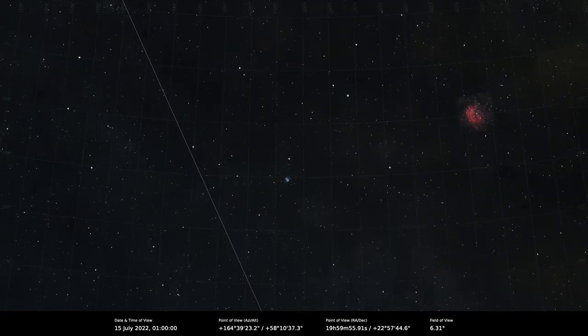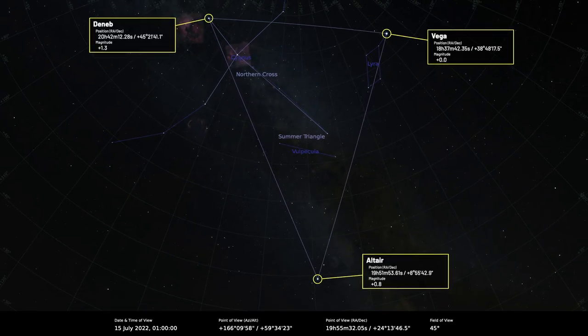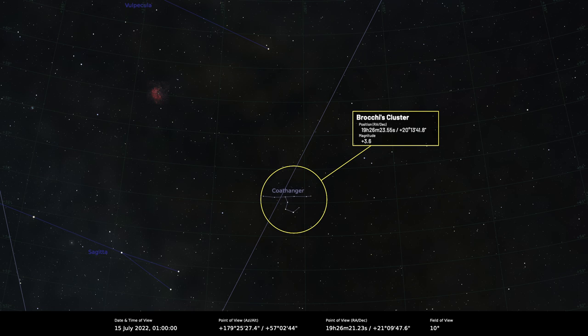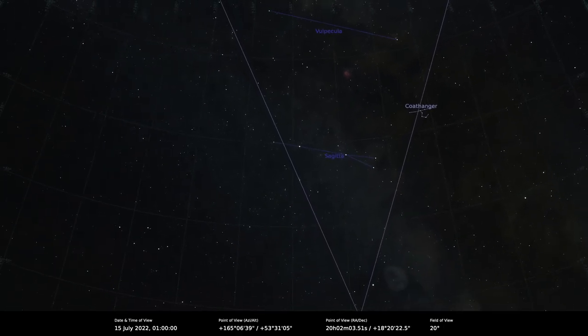Okay, well, there's loads of interesting things around here. And between Vulpecula and the little constellation of Sagitta, the arrow, is a rather lovely unassociated grouping of stars, which is known as Brocchi's cluster or the coat hanger cluster. And amazingly, that can be seen with the naked eye as well. If you've got really clear skies and you focus on that region carefully, you should be able to make out that tiny little cluster. But it looks fantastic through a small telescope or binoculars. Yes, around this area as well, there's some nice variable stars, if you're into observing that.